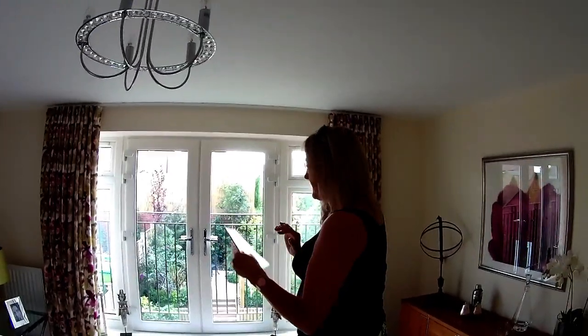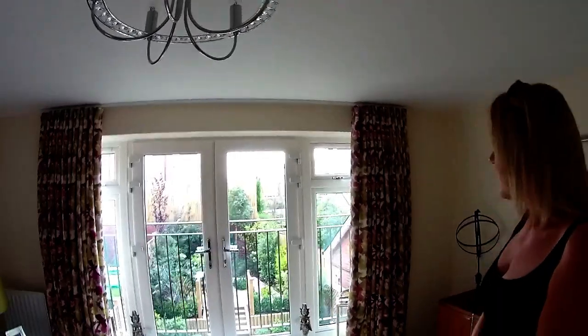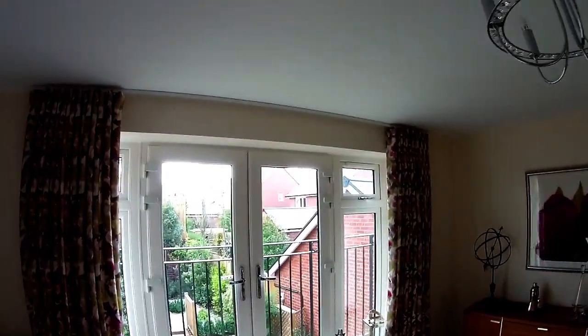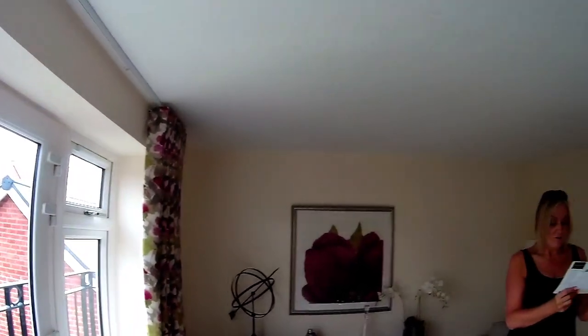That's really nice, isn't it? It's lovely. The curtains are nice too. Really lovely. Right, sitting room: 4.3 metres by 3.4 metres, which is 14 foot 4 and 11 foot 4 for those who don't do metres.